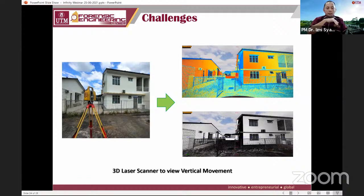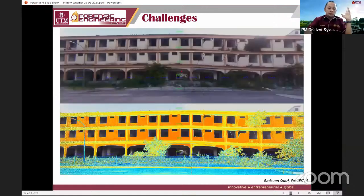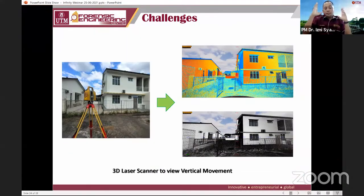So using a 3D scanner you can also do this, but the challenge in doing investigation using a drone and also using a 3D scanner is the battery life. That's the challenge. Whether we can make it a longer battery life depends on the facilities that we have in terms of battery technologies.